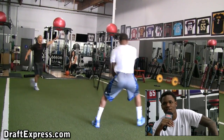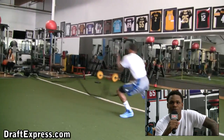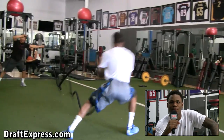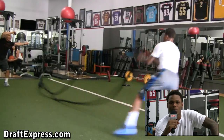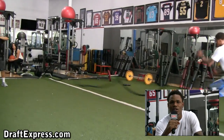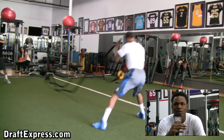My final workout today was with the rope, defensive slide with the rope. Basically, that's just helping me with my footwork and keeping me moving laterally, from left and right. As far as on the court, it has me move side to side, just keeping my lateral movement perfect.